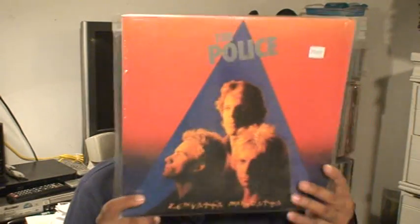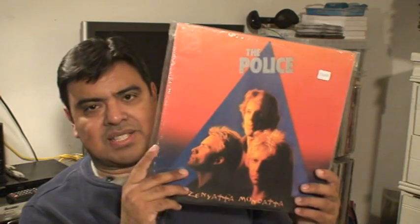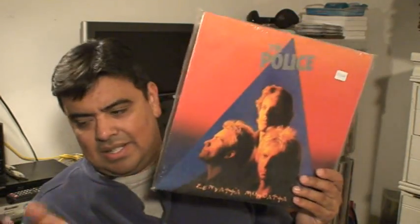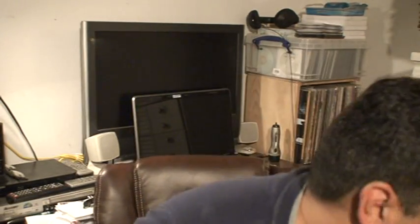Spun it a couple of times and just can't get over how much better it sounds than my other copy. Such a great album, classic album. These audiophile pressings, man, they sound so fantastic. So if I can find some of the classic records I lost from the 80s, I'll keep snatching them up wherever I can find them. This was such a big upgrade. Loved it. Okay, I'm going to show you some singles here.